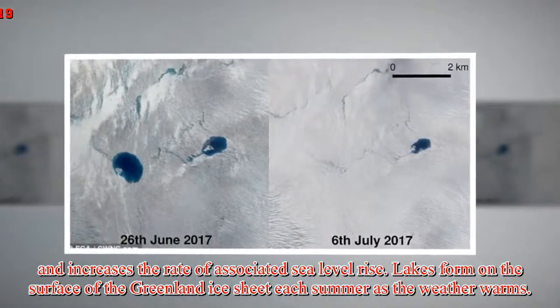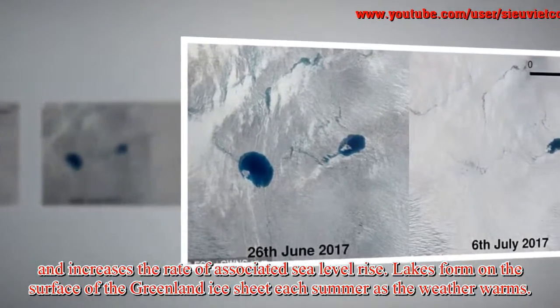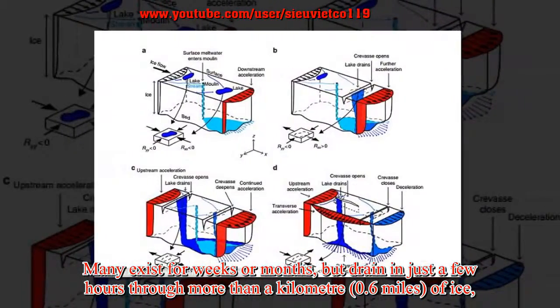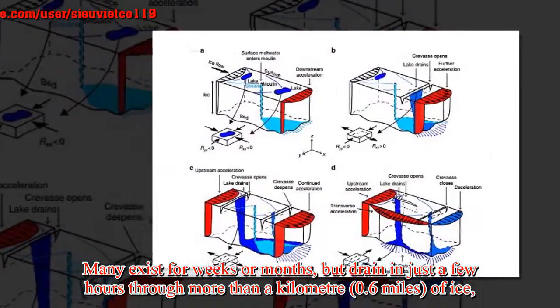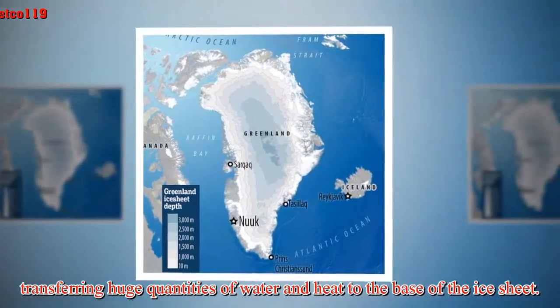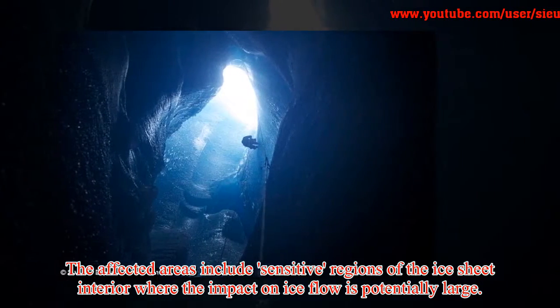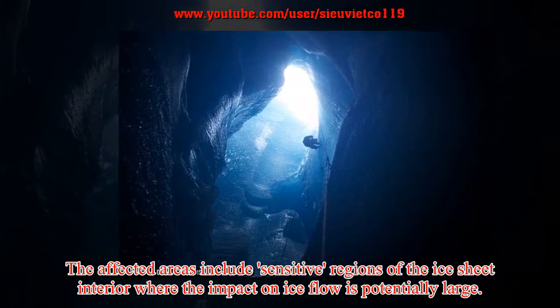Lakes form on the surface of the Greenland ice sheet each summer as the weather warms. Many exist for weeks or months but drain in just a few hours through more than a kilometer (0.6 miles) of ice, transferring huge quantities of water and heat to the base of the ice sheet. The affected areas include sensitive regions of the ice sheet interior where the impact on ice flow is potentially large.